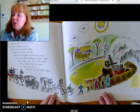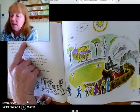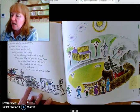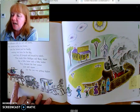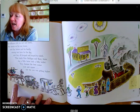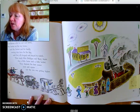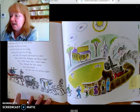He ran off and told the postman with the morning mail, the telegraph boy on his bicycle, the milkman with his cart and horse, the doctor on his way home, and the farmer and his family coming into town for the day, and they all stopped and stayed to watch. That made Mike Mulligan and Mary Ann dig a little faster and a little better. They finished the first corner neat and square, but the sun was getting higher.